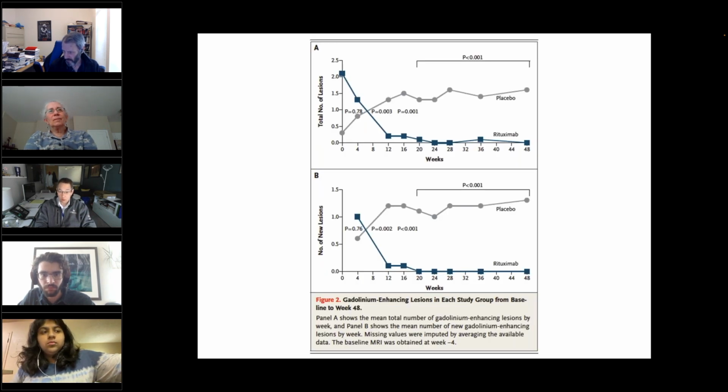Well, this is the MRI outcome from the rituximab trial. Now, they didn't start at the same place, unfortunately, but nevertheless, it's very, very clear. If you even stood across the room and looked at these two lines, they differ very substantially. The rituximab treated group in blue just got quashed here. They went to 0. And the number of new lesions, same thing, bam, went to 0. Whereas the placebo group continued to have these lesions that persisted over the approximately 1-year duration of the trial.